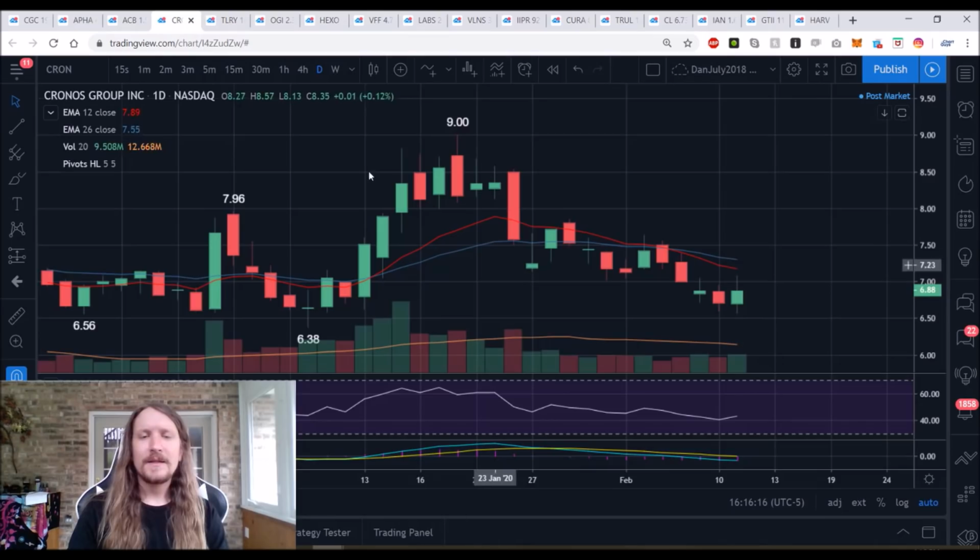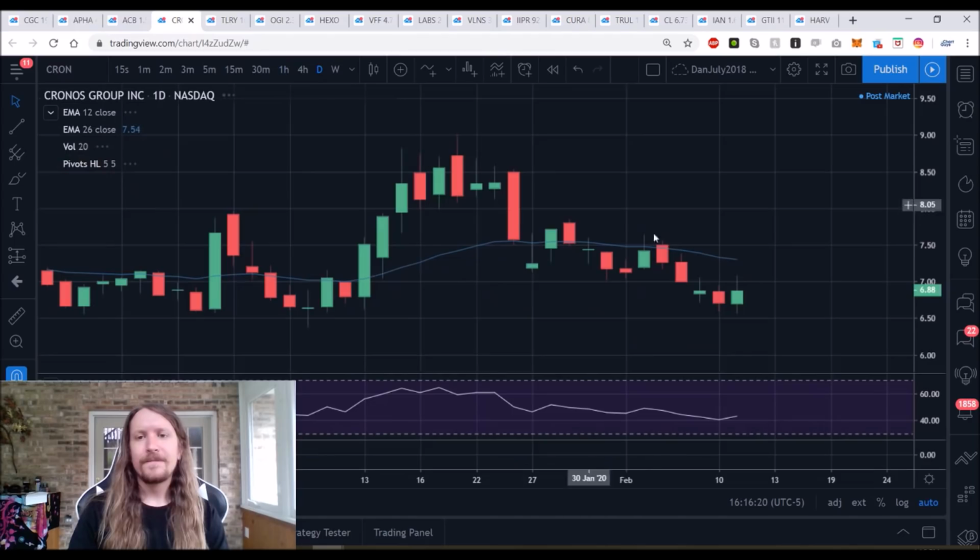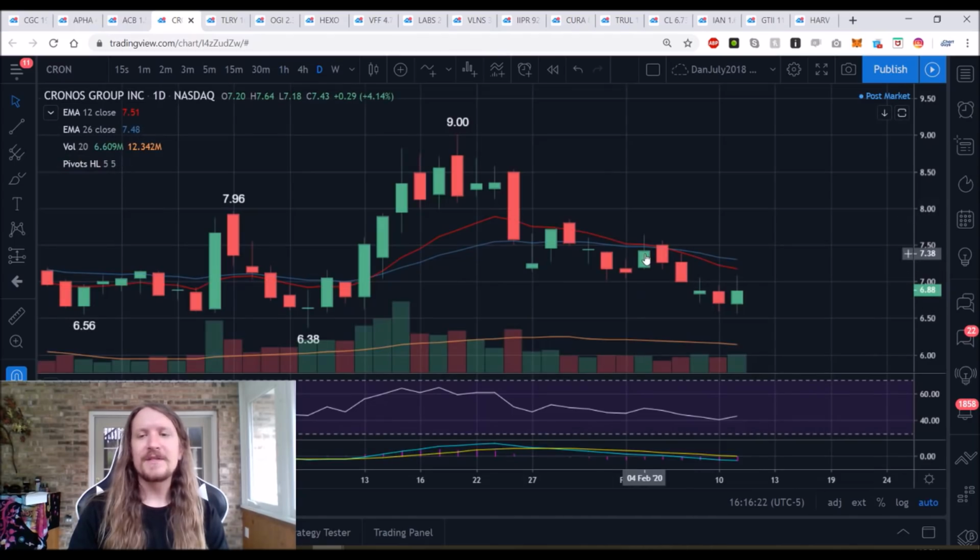Cron, same as CGC. Hourly trend has to change. Daily chart, anything under 764 is just a daily lower high. So even if we get the hourly trend changes tomorrow, we know that earnings are either going to make this oversold bounce see significant follow through or completely erase it and have us drop to lower lows.